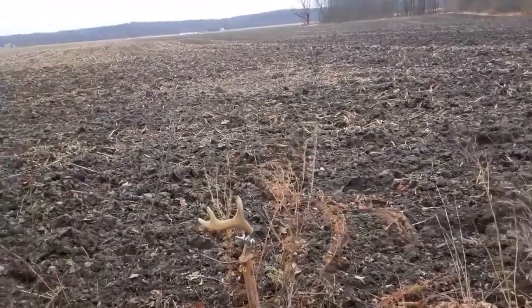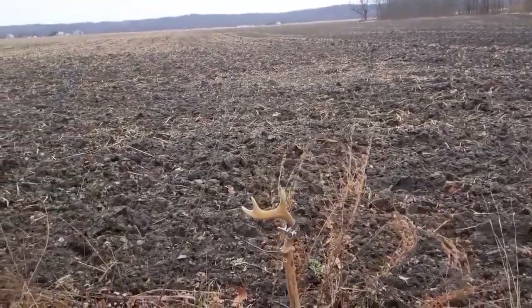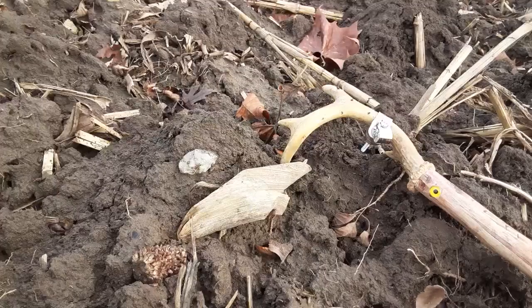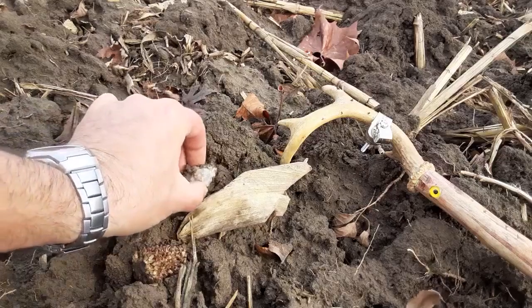Alright, it's pretty windy today. I hope you can hear my squirt bottle. I'm going to get here, see if I can lose a shoe. First blood. Looks like a scraper, probably. Muddy.